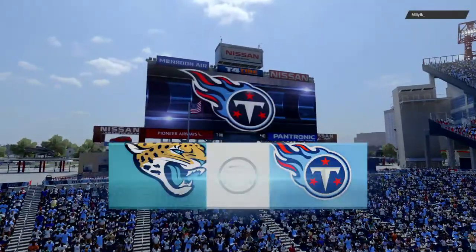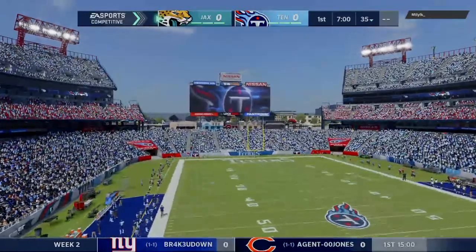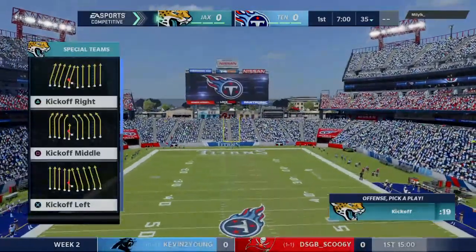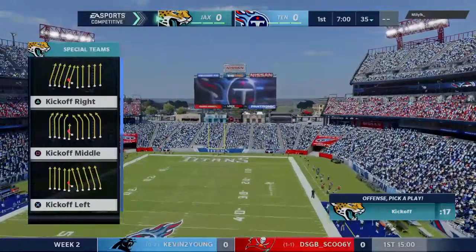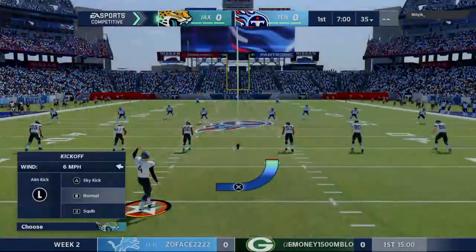In downtown Nashville, Tennessee, this crowd here is fired up for football, as a moment ago their Titans were introduced. This should be a good one as the Titans get set to match up with the Jacksonville Jaguars.